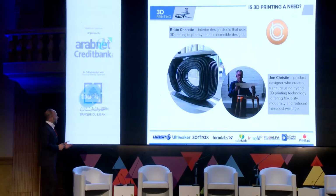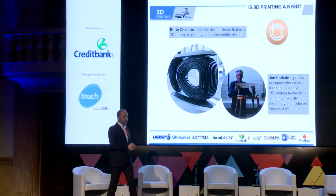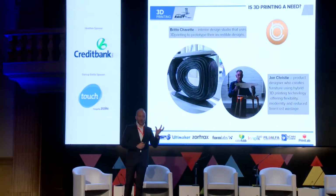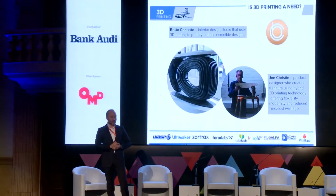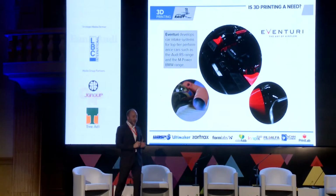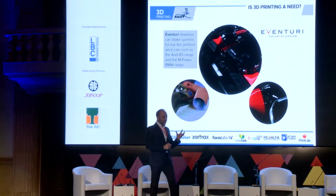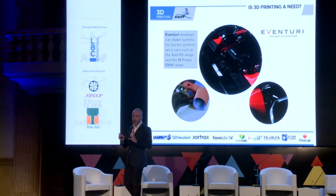Brito Charette, these are the tables that we were discussing before. He's an interior designer who is using 3D printing to make a prototype of his designer's bars. Same applies to John Christie for his chairs. Eventury is a company that develops car intake systems for Audi RS or BMW, and they make these parts using 3D printing.